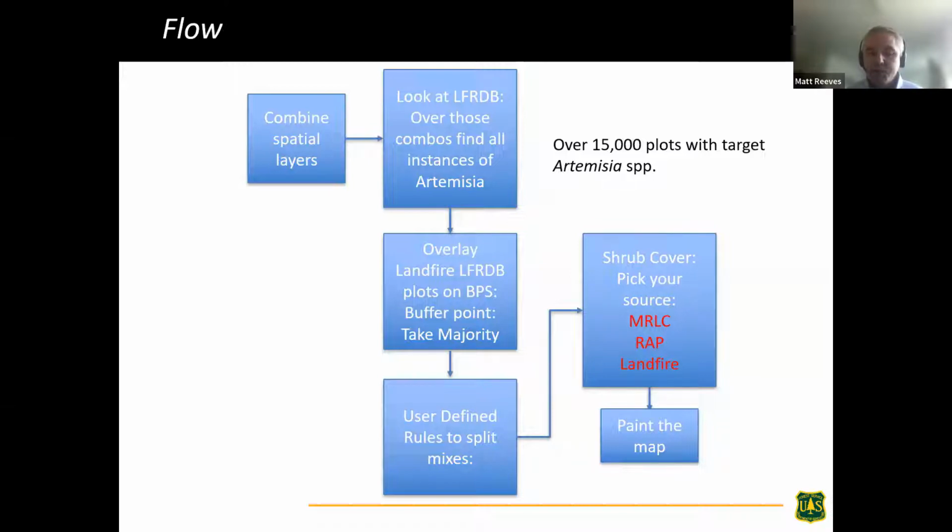So we take those plots which have coordinates, we overlay them, and here's one bone to pick with the LANDFIRE reference database. Right now, it's my understanding, I talked with Brenda Lundberg, who's the expert on this topic. We do not have, at each plot location, the biophysical setting keyed at each plot to a biophysical setting. So I could be wrong about this, but that's what I was told. And that means that we did not have a biophysical setting keyed at a given plot.